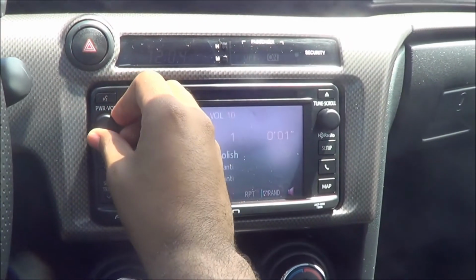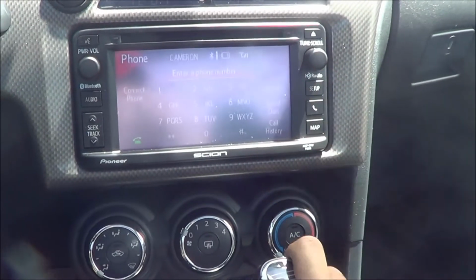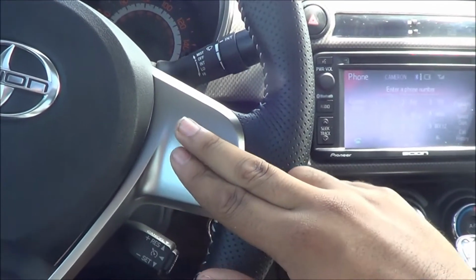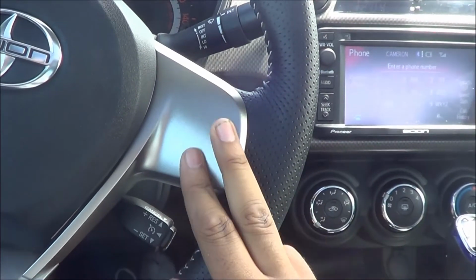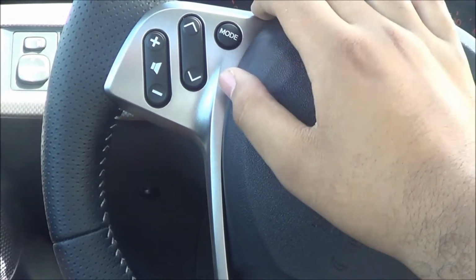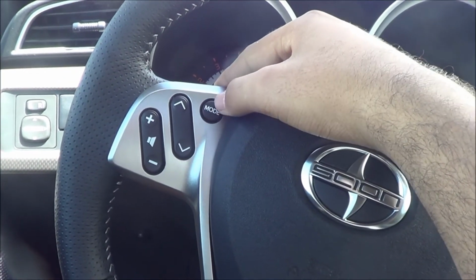And the sound system is pretty good too. And then you have your Bluetooth, of course. You won't find any Bluetooth or voice recognition mounted controls, but you do have steering wheel mounted audio controls, of course, and you can change your different media sources by doing this.